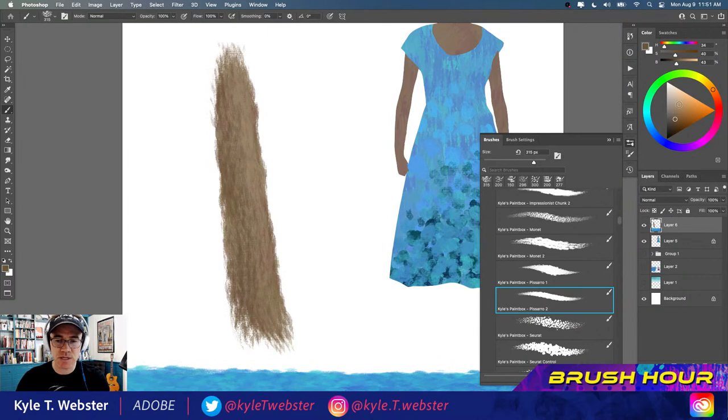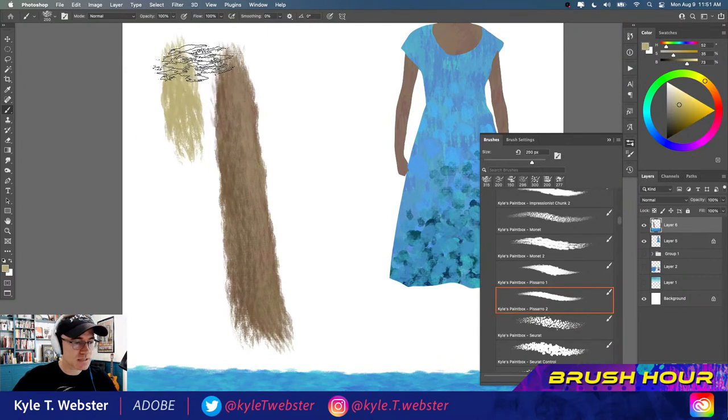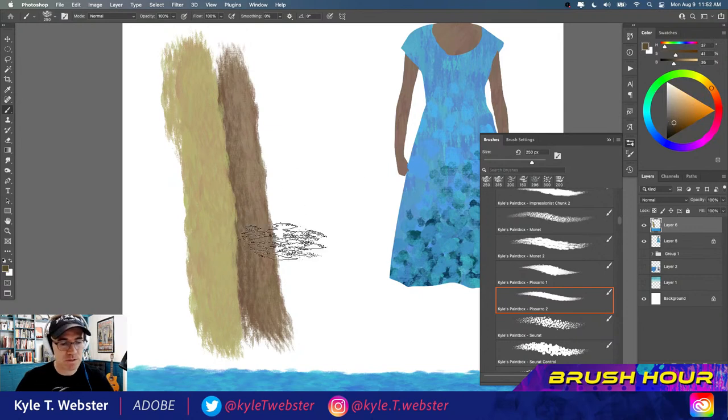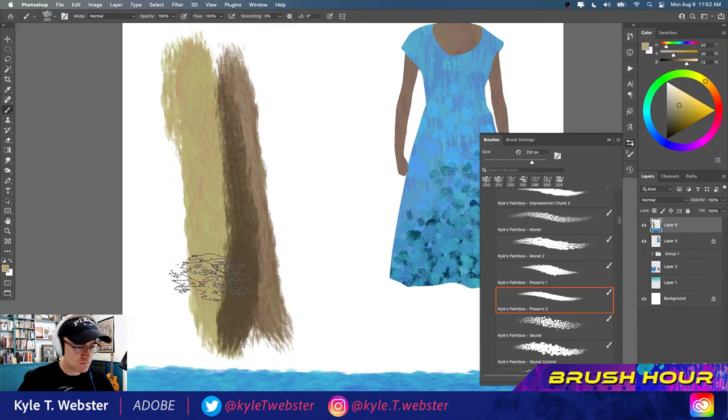But it's painterly, it's painterly. I can size that down a bit and just come right up against the edge of that tree right there. Go a little darker on this side. And back and forth we go.